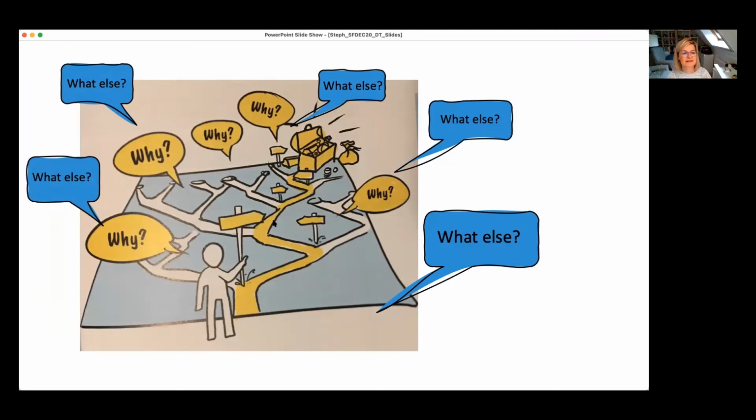I took a look at this method called the 5 whys, and it helps us delve deeper into why a problem happens. Why does it happen? Why is it a problem? Why? And instead I thought, well, wouldn't it be fun to have the 5 what else's? And so I created a template for that.